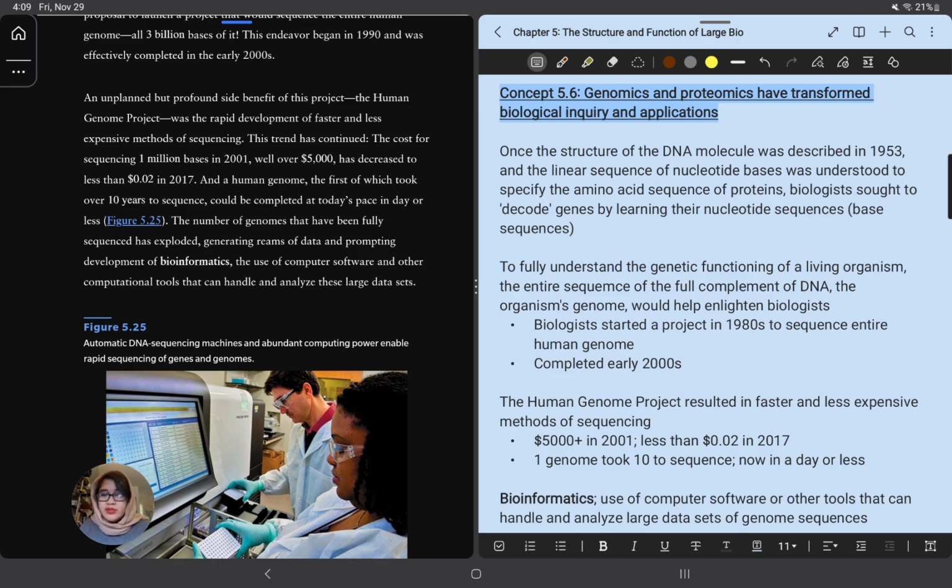The number of genomes that have been fully sequenced has exploded, generating reams of data and prompting development of bioinformatics, the use of computer software and other computational tools that can handle and analyze these large data sets.